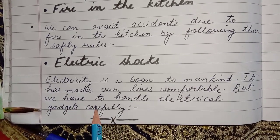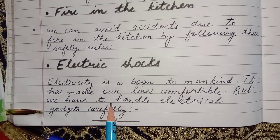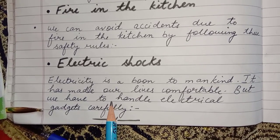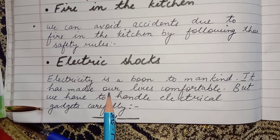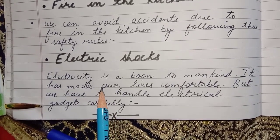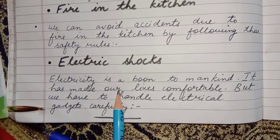carefully. So the points are, do not play or touch electrical plugs, damaged wire or switches with wet hands or barefooted. You may get a fatal shock. आप कह सकते हैं कि कोई भी damaged electrical gadget आपको नहीं touch करना है, electrical switch नहीं check करना है, जिससे कि आपकी body में current flow होकर आपको fatal shock भी लग सकता है.